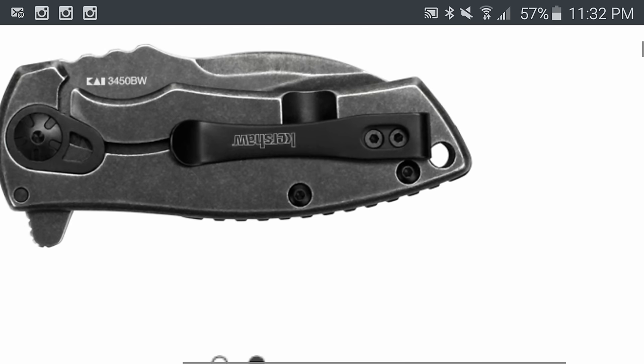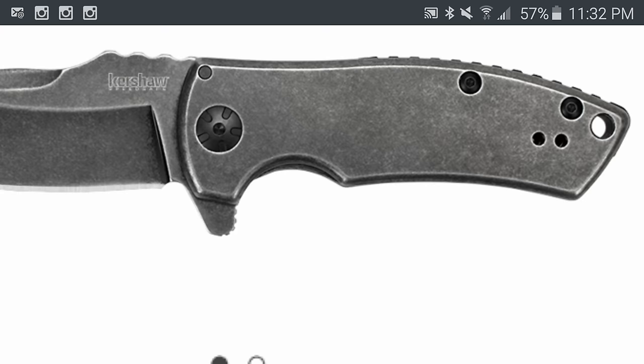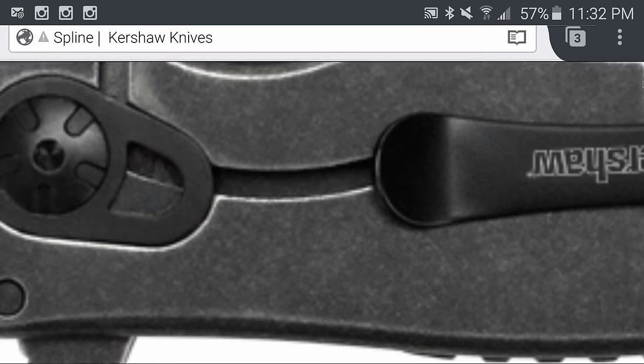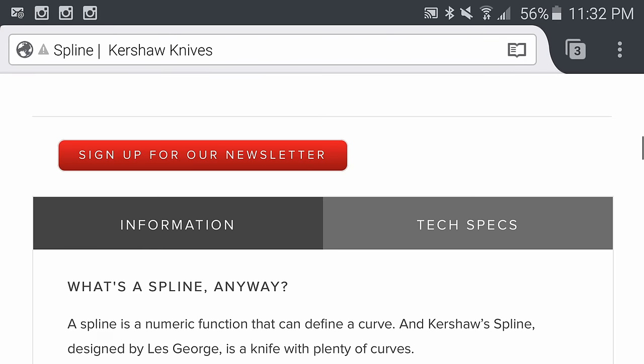Let's see if it'll let me zoom in on this. A lot of web pages, of course, don't let you zoom in, but this one seems to. Come on, over to the next image. Yeah, you can see there. Oh, come on. Why are you not zooming in? You're zooming in, but you're just not moving. Okay, here we go. Yeah, look how they've combined the pivot with the over travel there. That's quite a neat little detail. I like that. And what else? Tech specs on this.